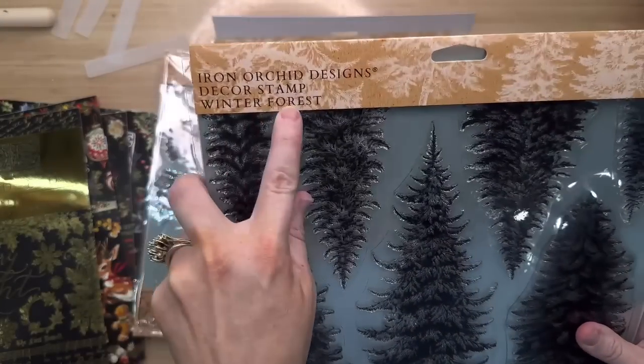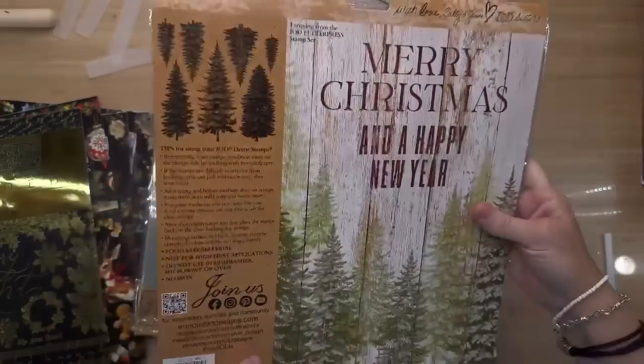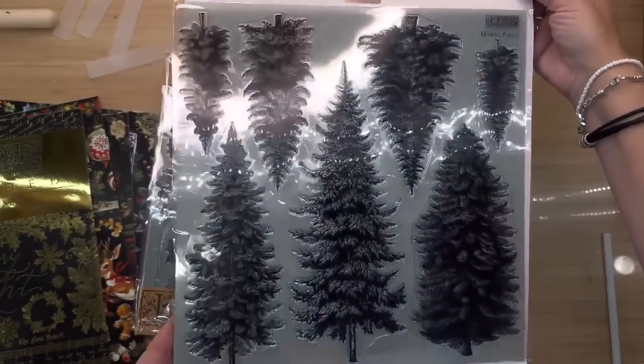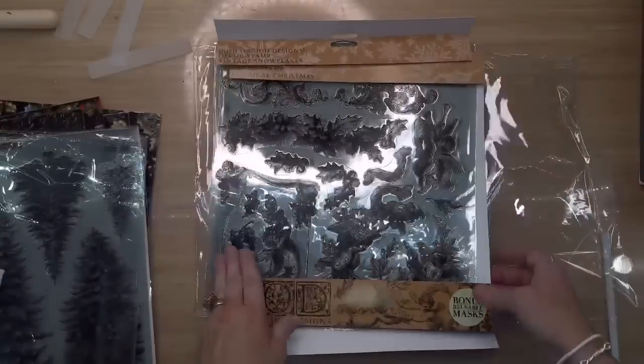This is our first stamp, and it is called Winter Forest. As you see, it's a bunch of Christmas trees. And all of these came with the mask. That way, if you want to put some in front of the others, you have your beautiful mask.